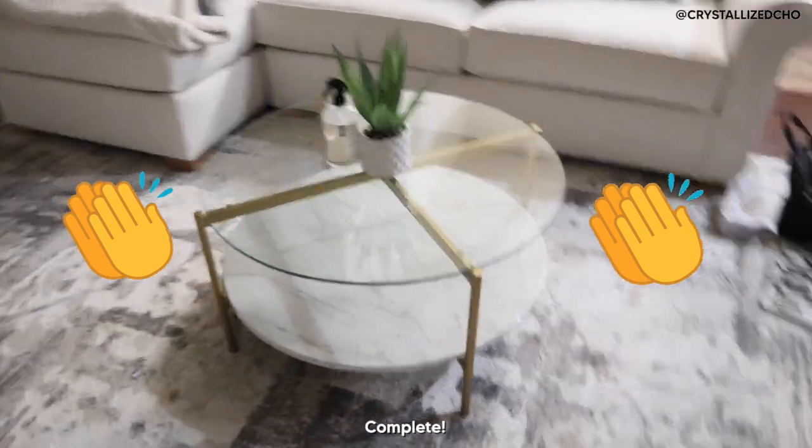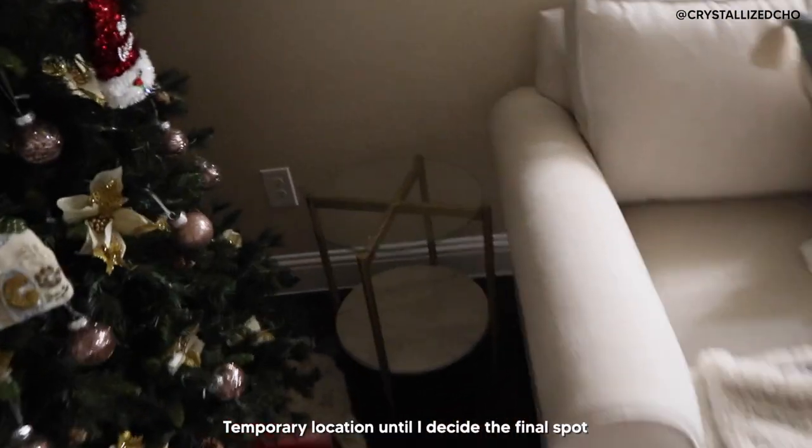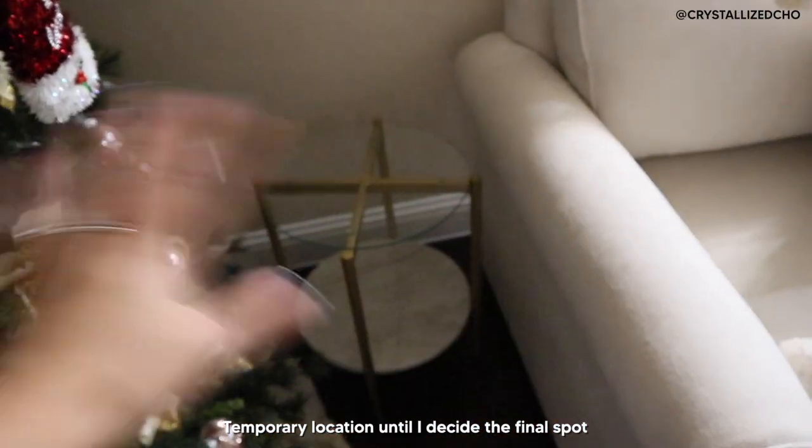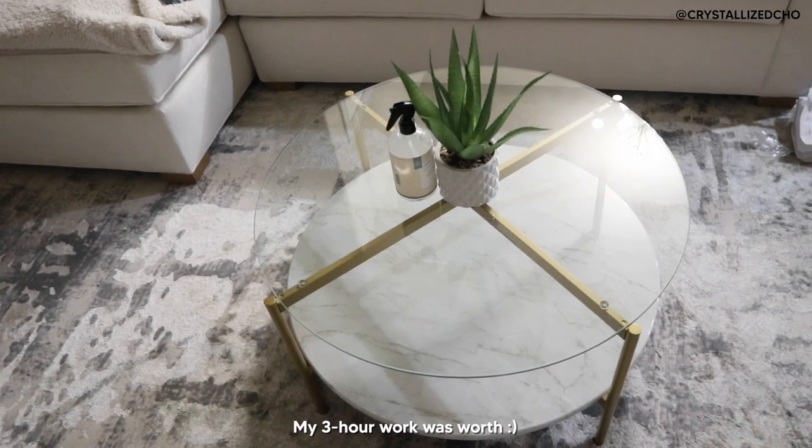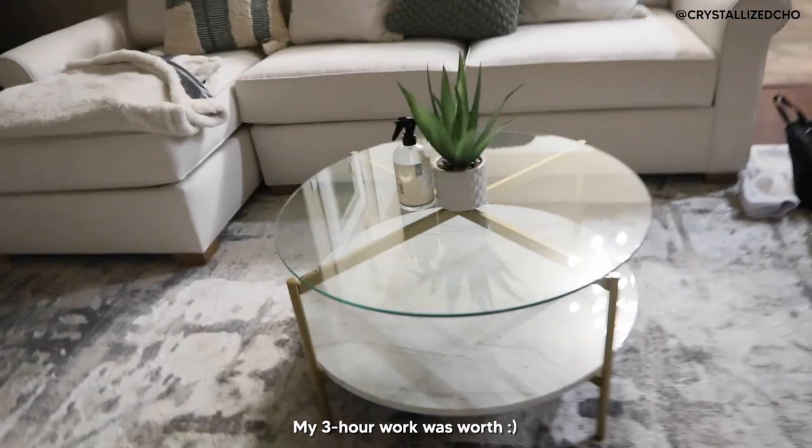Complete with my coffee table, and then I put the side table here for now. It's kind of like a miniature version. I'm gonna relocate it, but just trying to figure out where I can put it. But yay, done with this one.